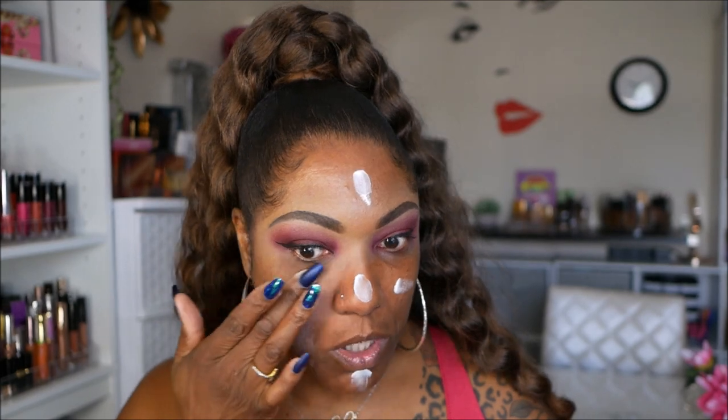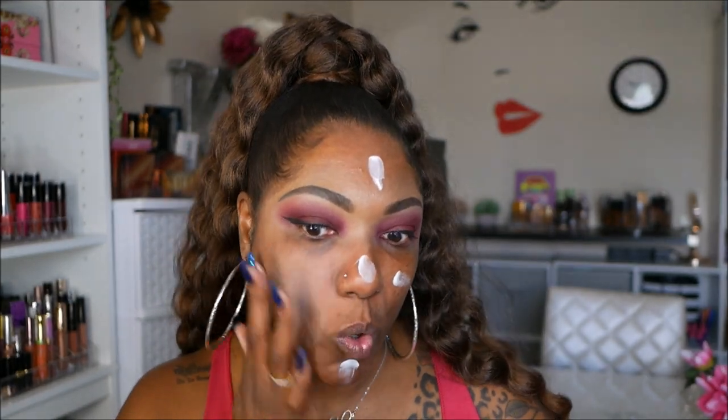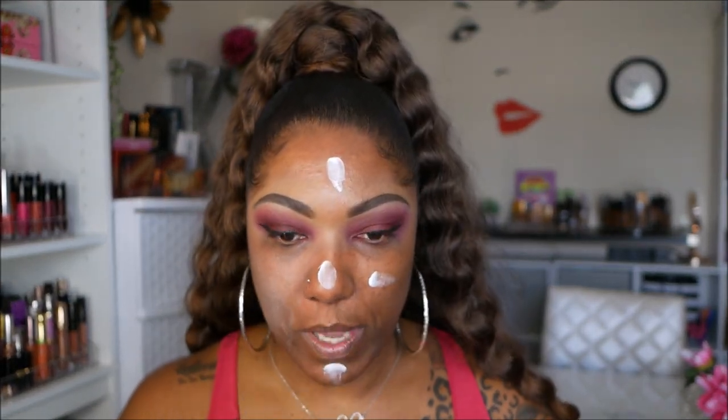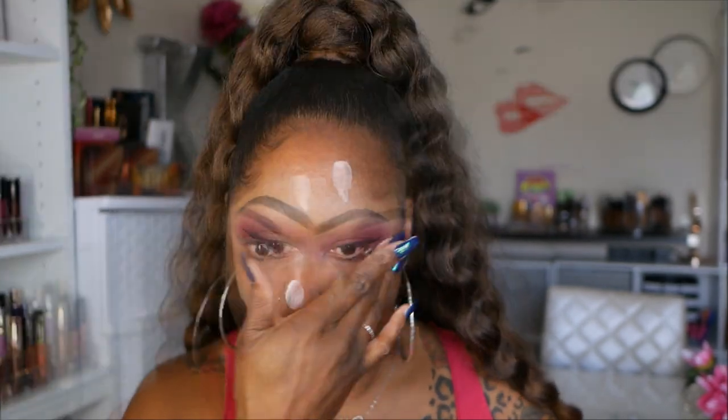This stuff feels so good. If you get oily in your T-zone, this is really good for filling in those pores and helping to keep the oils at bay. I could sit here and rub this stuff on my face all day. That's how good it feels. Yeah. I used way too much though. You don't need that much.